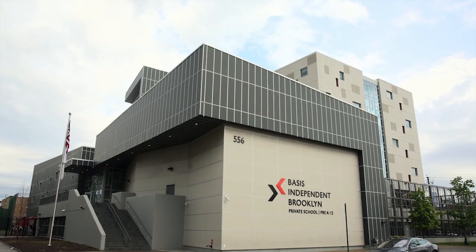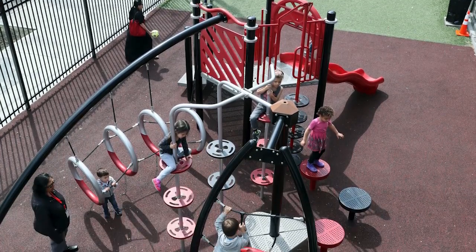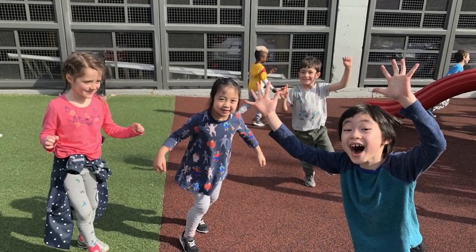If you've gone to IKEA recently, you probably recognize the outside of our building. I didn't get a camera shot of the playground, but these are some pictures of our students using the Sigourney play structure. This is one of our 3 recess areas, and students rotate through them over the course of their day.